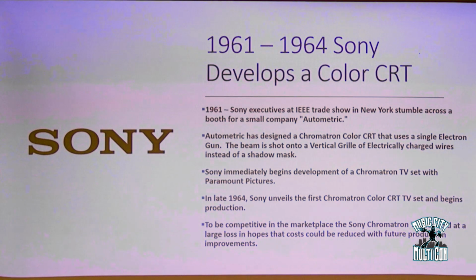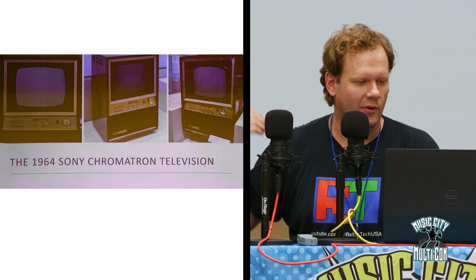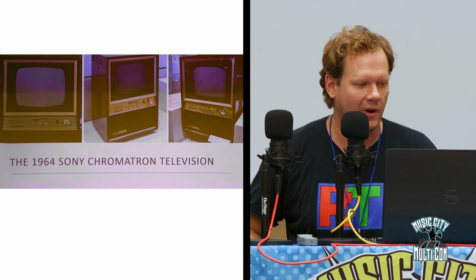In late 1964, Sony unveiled the first chromatron color TV set, and it was originally sold at a huge loss for Sony. At this time they were willing to produce these things and take basically over half the production costs, eat the loss, to try to get their technology out. And here are those early 1964 chromatrons. They have their own style and are really cool. Most of them are in museums at this point because they're very rare.